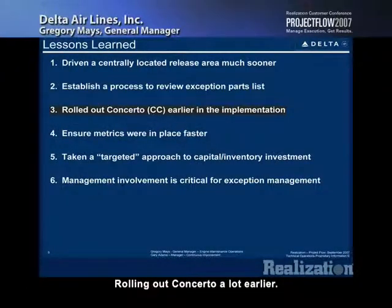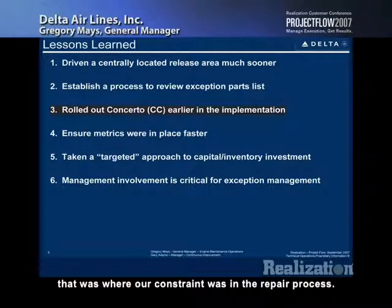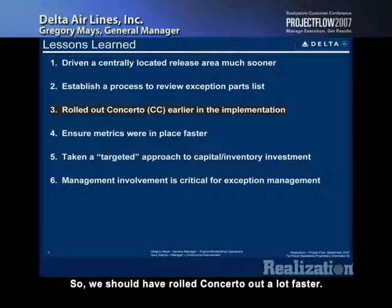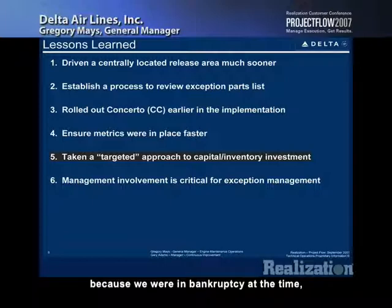Rolling out Concerto a lot earlier. We focused on drum buffer rope and the DBR implementation because, in all honesty, that was where our constraint was in the repair process, but we should have put Concerto in place a lot earlier. As it turns out, we began that implementation this year, and we started our total implementation in July, August of last year. So we should have rolled Concerto out a lot faster. Ensuring metrics were in place a lot sooner and taking a targeted approach to how we invested in inventory. Because we were in bankruptcy at the time, we really needed to validate those purchases and make sure we were getting value from them.